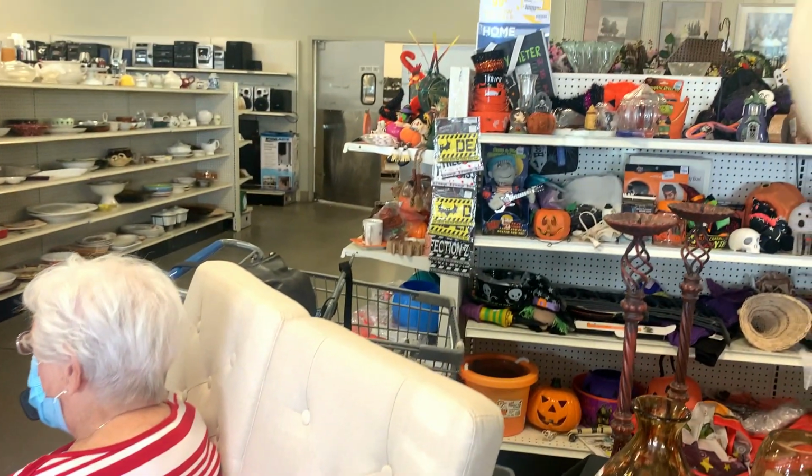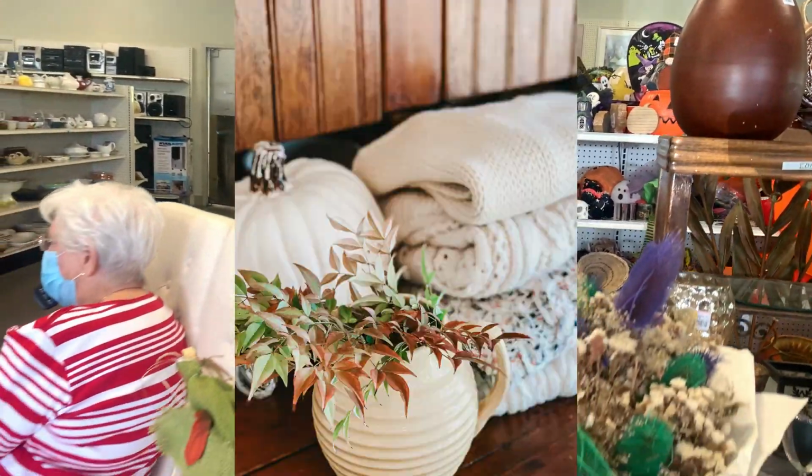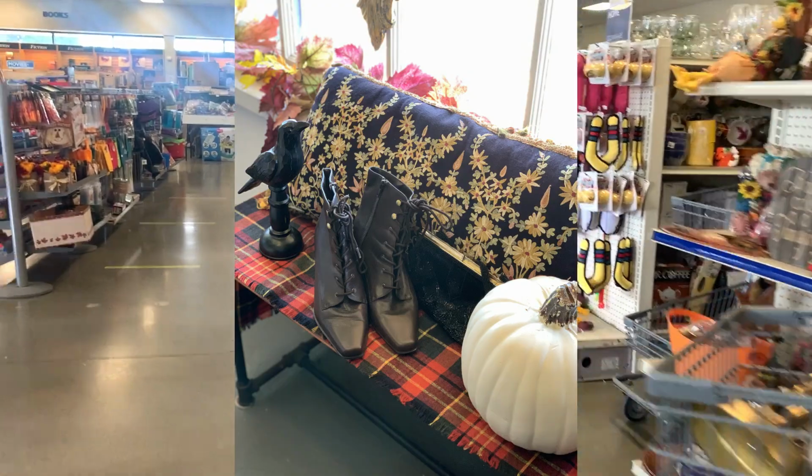I also grabbed that cute little white pumpkin because it was also only $3.99, and I thought it would look really great as kind of a decor piece for displays.